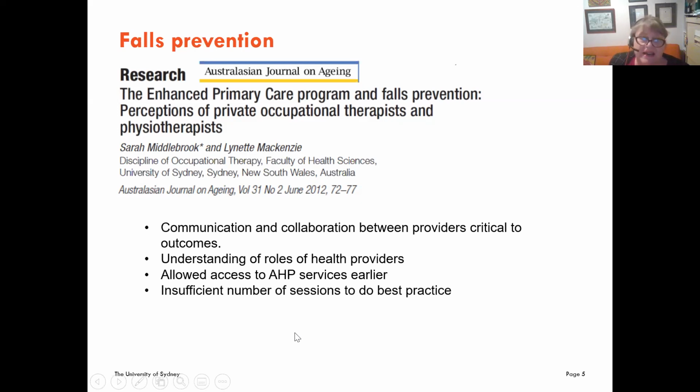But everybody, and I think this is a common lament across the allied health professionals, said that 5 items a year is simply not enough to do best practice. And there's plenty of evidence that 5 sessions would not be enough to assist people to become less at risk of falls, especially when the professionals are probably only being refunded about $50 for each visit, and it probably costs them over double that to actually do that as part of their private practice.